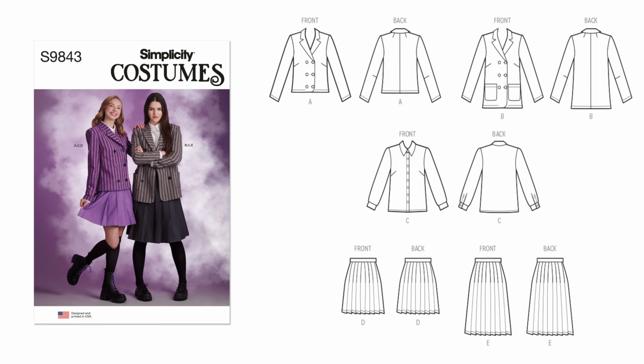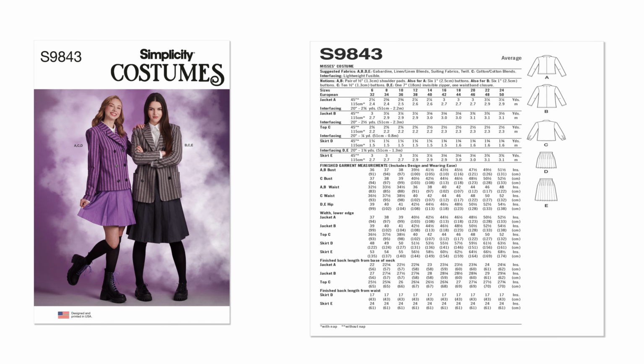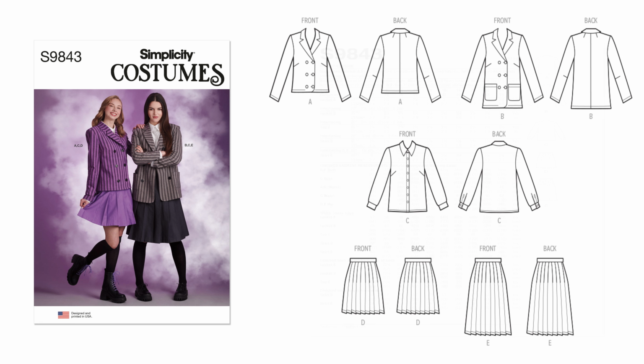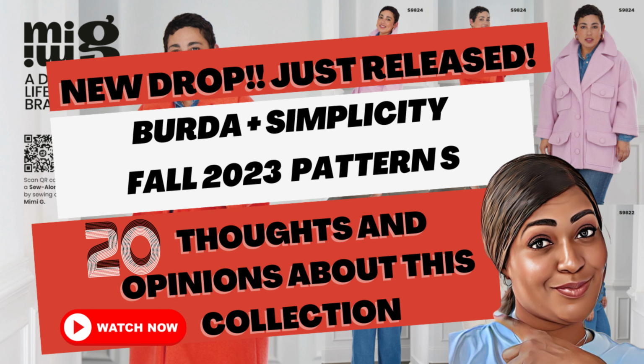In terms of sizing, it's 6 to 14 and then 16 to 24. In terms of the fabric for this pattern, you could use basically any type of fabric. You can use cotton, you can use linen, you could use suiting, gabardine, twill, you name it. I think I would probably do this in a brocade. I have some brocade in my stash, so that's probably what I would do for this pattern. All right. Well, that's all the patterns that I'm looking at picking up that dropped today, August the 9th, 2023.